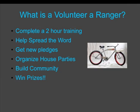Other ways that you can get involved is volunteering as a ranger. What is a volunteer ranger? Our rangers are helping us spread the word. We ask them all to complete a 2-hour training where we give them the tools and resources to help us complete outreach into the community, and also to be able to act as a resource to their neighbors. Our rangers might not have all of the answers to different questions people have about rebates, incentives, contractors, and things like that.